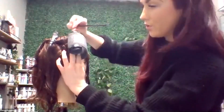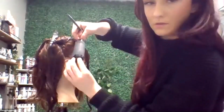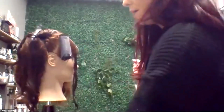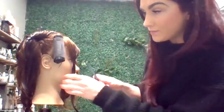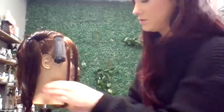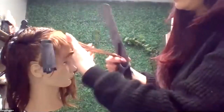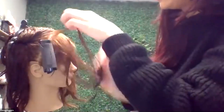Now that hair is inside the roller, and I'm just going to wind it in. And just like that. It's pretty easy. This again is going to be your wave, your beach wave technique. You're creating more of a wave on the ends. I'm going to show you guys one more. Tilt her down a little bit. Cut this in half just because it's a little bit on the thicker side.